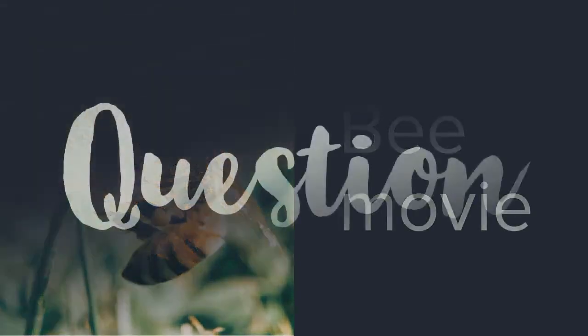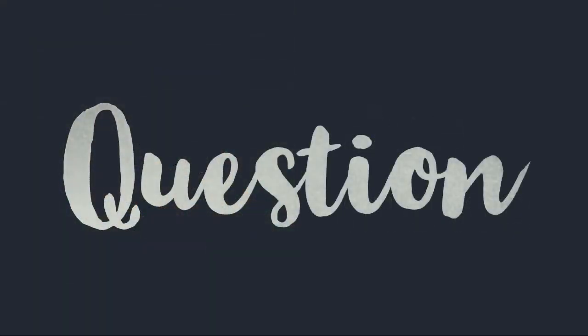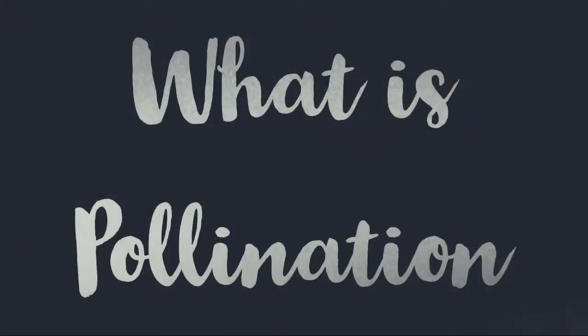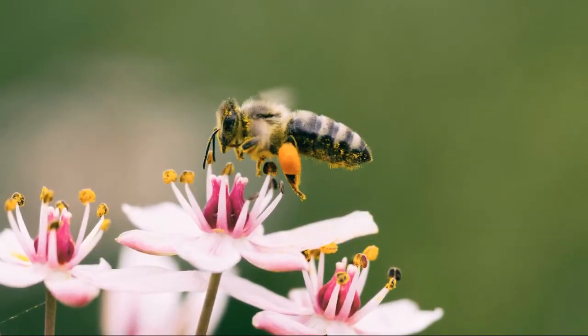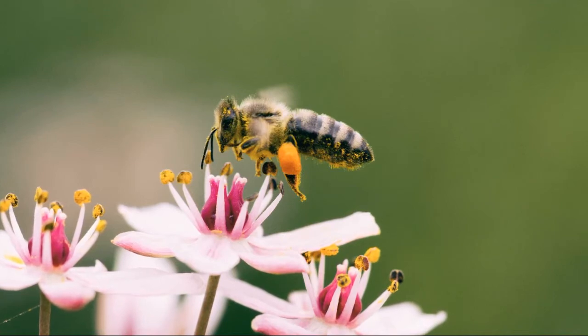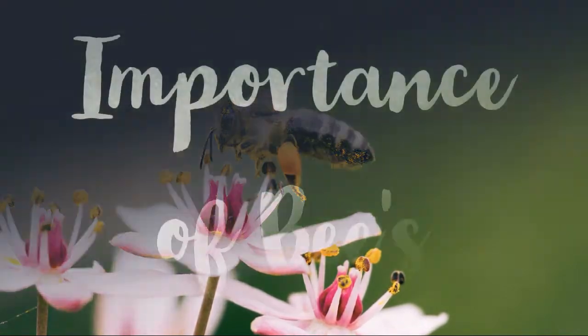Bee movie. Question: why are bees important? What is pollination? Pollination is the transfer of pollen to a stigma, ovule, flower, or plant to allow plant fertilization.